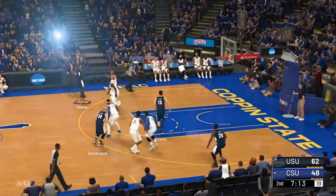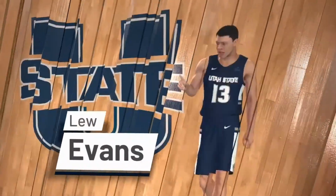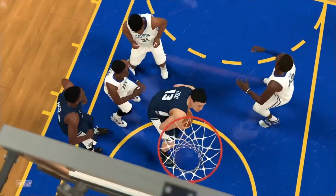Amerson left side to Snyder. Snyder pull up in transition. Three, no. Rebounded by Evans, and he goes back up and flushes it. Lou Evans.